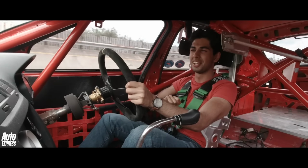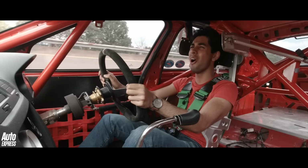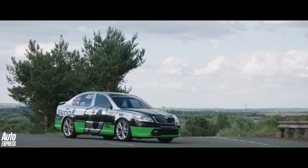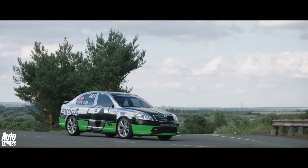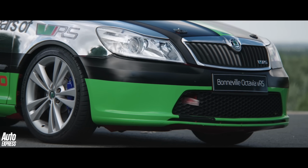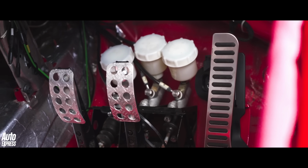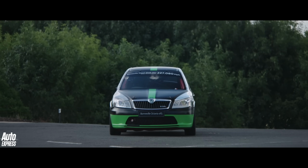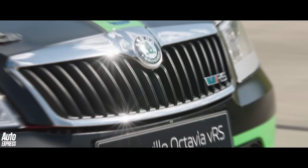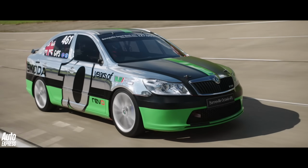But what about this Skoda Octavia? This is the Skoda Octavia vRS Bonneville Special, and it's the product of a small team of Skoda engineers tasked with building a 200-mile-an-hour Octavia back in 2011. The car was to remain fairly close to the production version because Skoda was hunting for a world record, the crown for the fastest 2-litre forced-induction production car on the planet.